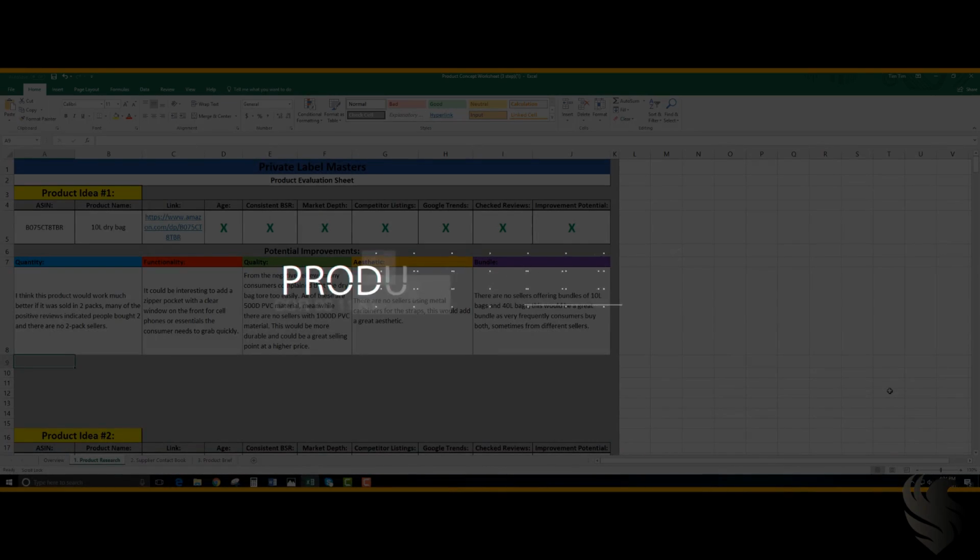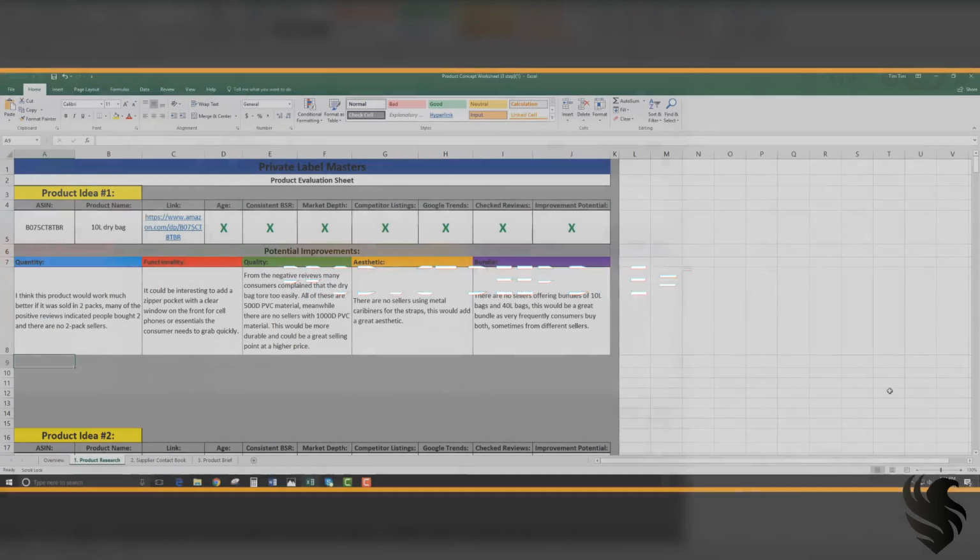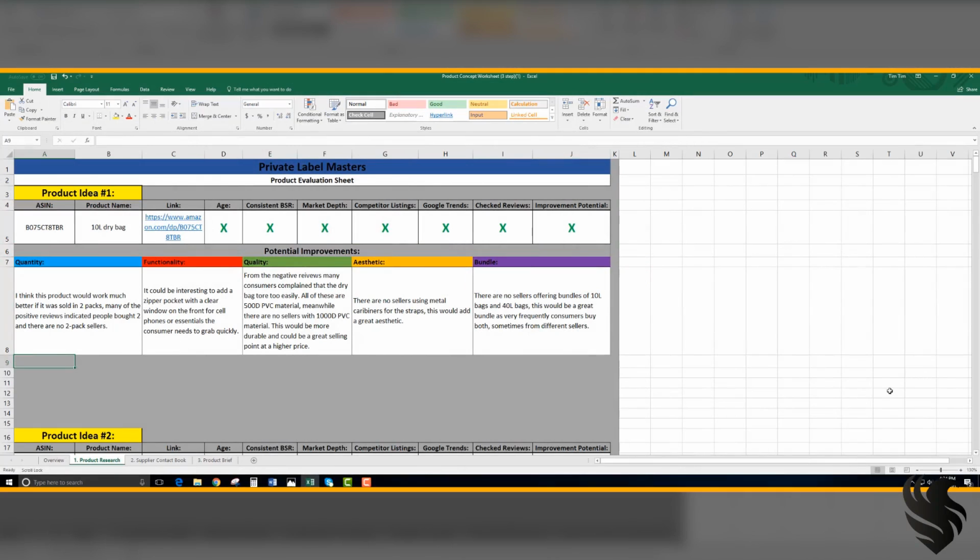All right, product deep dive, product number one using product discovery. Before we look at our first product that we are going to vet from our product discovery tool, I want to show you this spreadsheet that I've made that really helps to vet the product and to put all our ideas in one place.